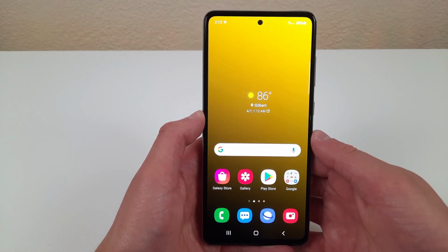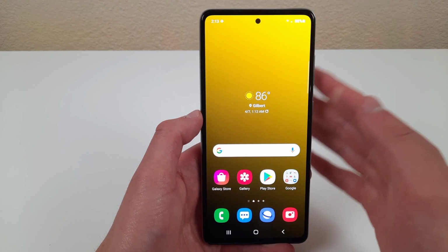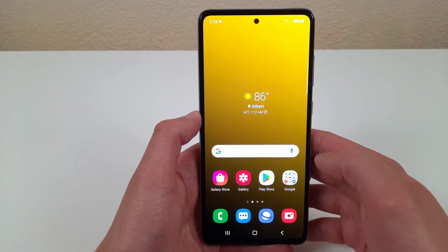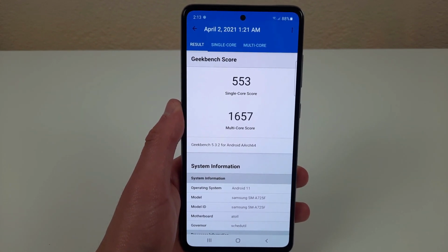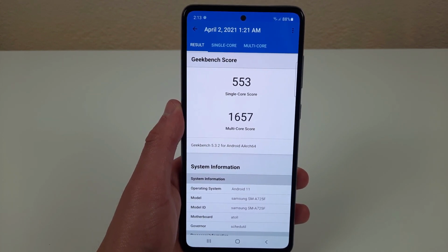Now internally, the Samsung Galaxy A72 is getting 8 gigabytes of RAM with the Qualcomm Snapdragon 720G processor. We ran a Geekbench 5 benchmark test on the phone and it came back with a single core score of 553 and a multi-core score of 1657.